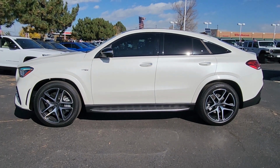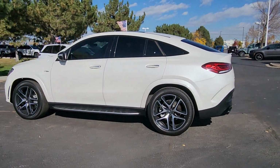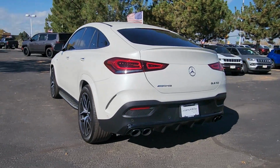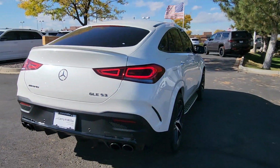Get a feel for the 2023 Mercedes-Benz GLE. This vehicle is an outstanding buy with fewer than 25,000 miles on the odometer. Take a closer look at this sleek, muscular GLE.